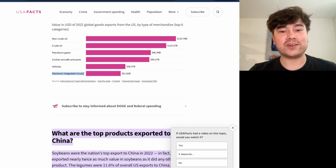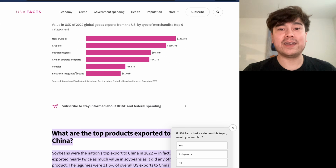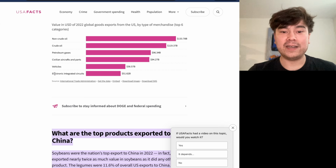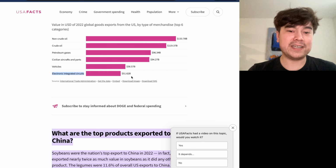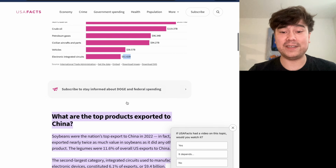And then we've got electronic integrated circuits. You've got companies like NVIDIA, Intel, AMD, Texas Instruments. They're all manufacturing chips and exporting those to other countries. Now, notably, a lot of these integrated circuits are being manufactured in places like Taiwan and China, but we do manufacture quite a bit of that stuff in the United States as well.